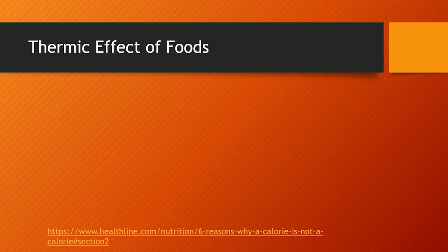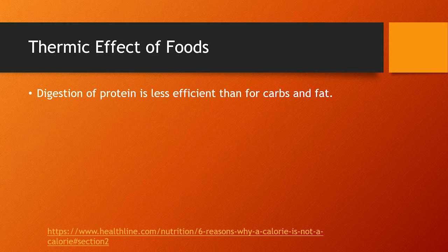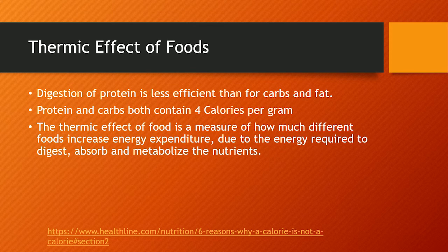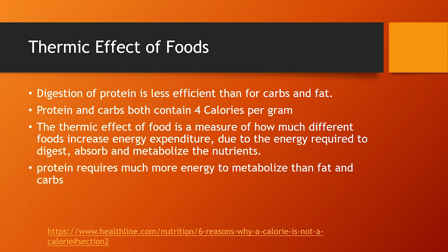So let's talk about the thermic effect of foods. Digestion of protein is less efficient than for carbs or fat. Protein and carbs both contain 4 calories per gram. The thermic effect of food is a measure of how much different foods increase energy expenditure due to the energy required to digest, absorb, and metabolize the nutrients. Protein requires much more energy to metabolize than fat and carbs.